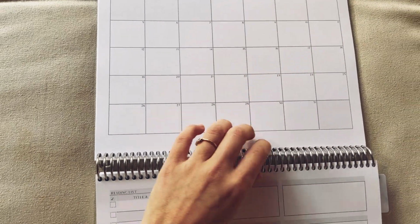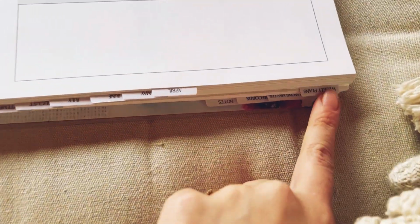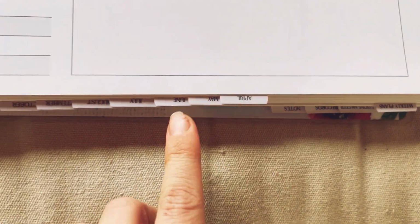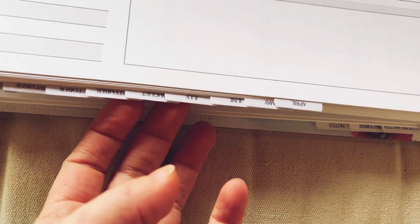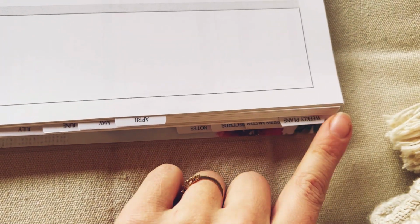So we got all of the days, which is so nice. I should mention the weekly plans. I chose to have them behind all of the months, like after the months. So these are just month after month, and then back down here, the weekly plans are totally separate.